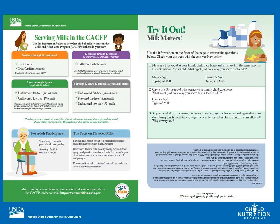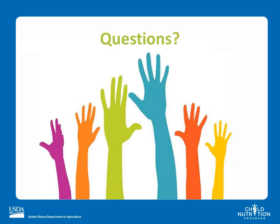The Serving Milk in the CACFP worksheet clearly outlines the types of milk allowed for each age group and also includes information on serving flavored milk. The back of the worksheet includes scenarios that users can complete to test their understanding of milk requirements for preschools and childcare.